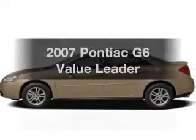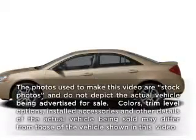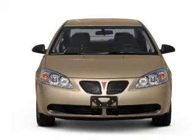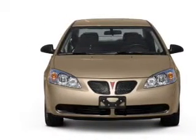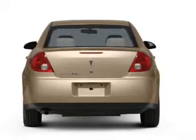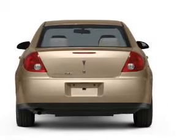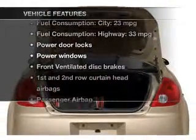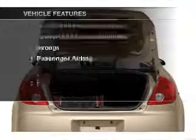Check out this 2007 Pontiac G6. Everything you need under one roof with this great vehicle. With an efficient four-cylinder engine, the powertrain includes front-wheel drive, driven by an automatic transmission. Stand out from the crowd with premium wheels. And with these notable features, you won't want to miss out on the opportunity to own this amazing ride.